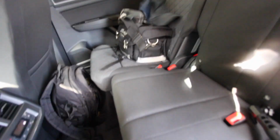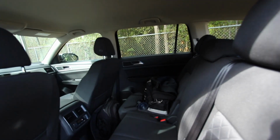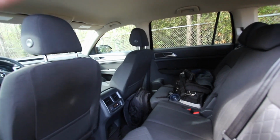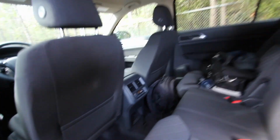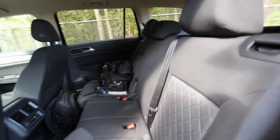As you can see, I don't edit a whole lot, folks. I'm showing you the real deal, people. Again, it does have cloth interior on the S model, which is fine, okay? Not everybody wants leather. Some of y'all might say, oh, for $30,000, it doesn't have leatherette, it doesn't have leather. Well, some people actually might like to have cloth interior seats. So don't forget about that.